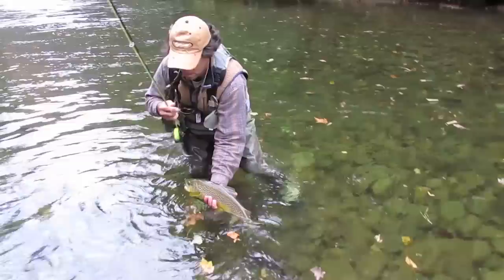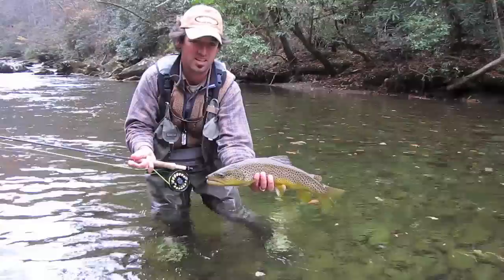Now that's what we came for. Look at that beautiful thing. Brown trout just don't get any prettier than this one. Hold on.